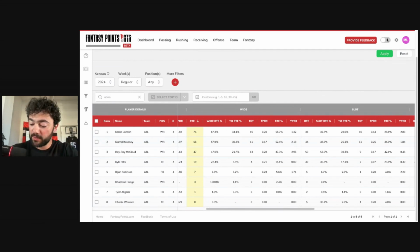What's good to note here, though, is it's 74 wide routes for London, 66 wide routes for Mooney, and then in the slot it's 44 for Mooney and 36 for London. McLeod is their true slot guy, though. So any 11 personnel stuff, McLeod is going to be the slot guy. We don't have to worry about Mooney or London sliding inside. That's good.